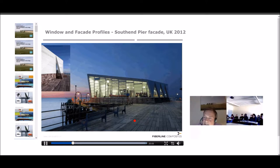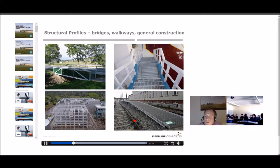It's unbelievable. So we are also in the window sector, which you can see now at slide 4, where we pultrude, we manufacture facade and window frames. This picture is the Southend Pier in London, which is actually the longest pier in the world. So it's a very harsh environment, because it's the seaside, and so this convinced the architect to use FRP reinforcement in this case. So go to the next page.